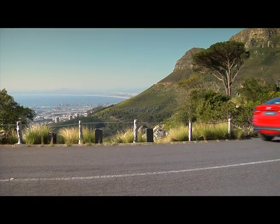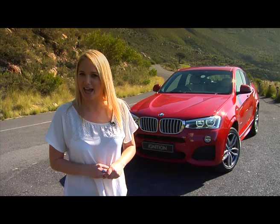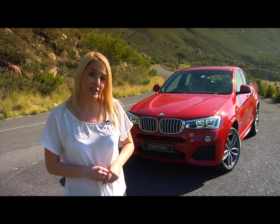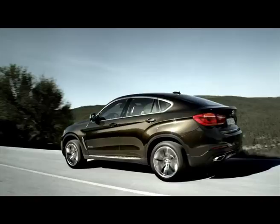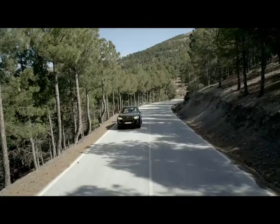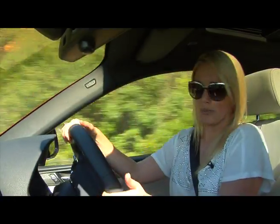You would think that being a motoring journalist, people would take what you say quite seriously, but that's actually not really the case. Just take the BMW X4, for example. The media could not understand the purpose of this car, but look what happened. Since its launch, it has sold almost 250,000 units worldwide. So what do we as motoring journalists really know? Well, not a lot, apparently.